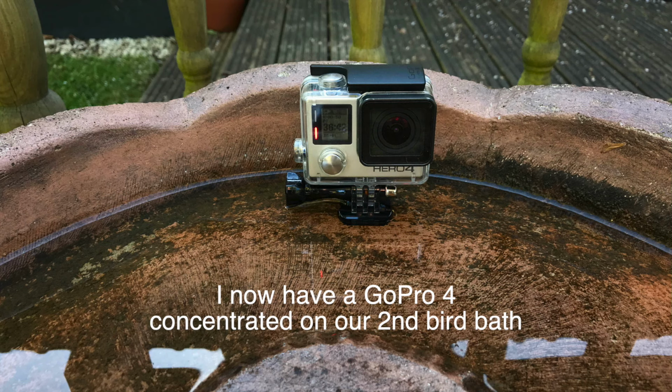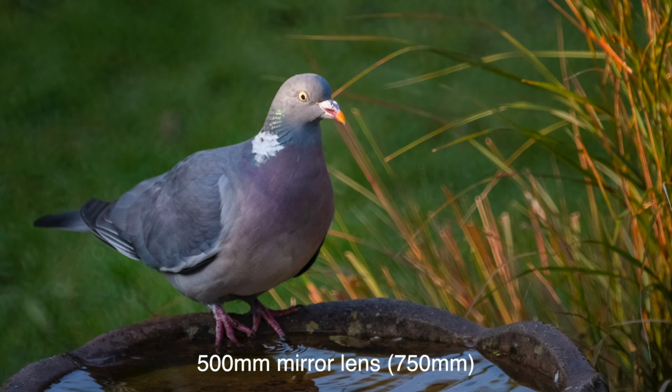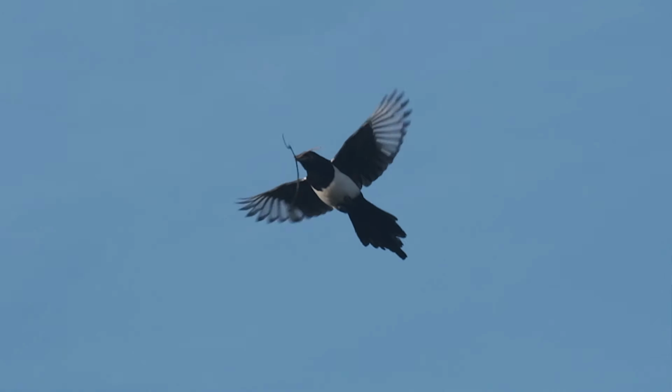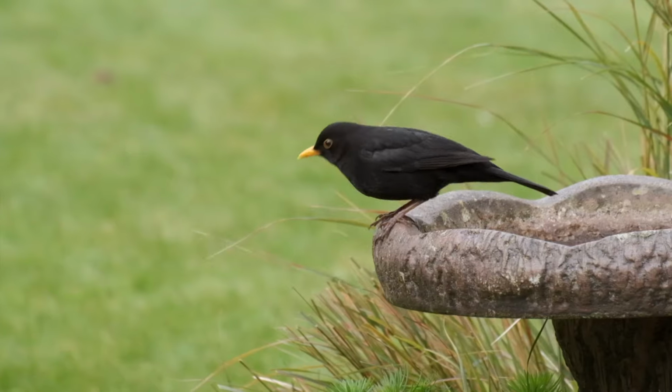Well, pretty okay shots. I'm going to progress though and get this underwater, partly submerged in the bath, shooting up like that, probably on super wide. So, getting shots like that with a 750 equivalent focal length lens. Brilliant. And capturing video, switching between the two and stills. So I've got birds coming in, bathing, drinking, flying out, flying in. And I'm just loving this.